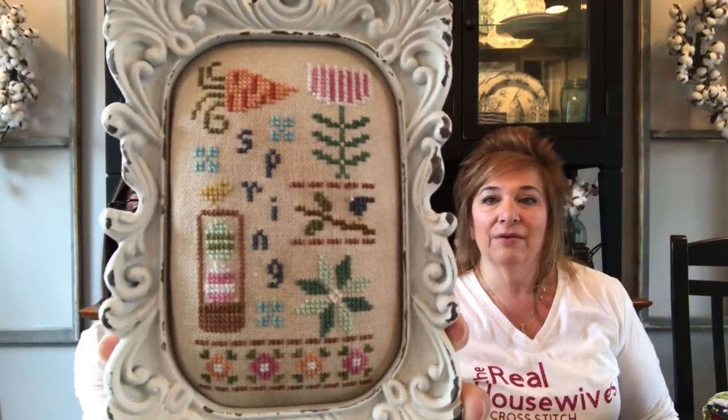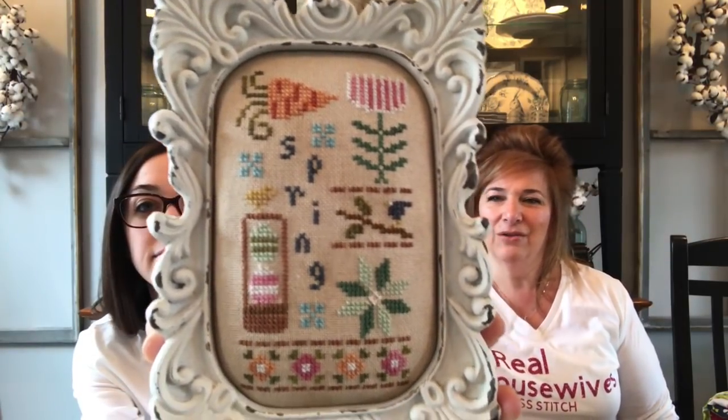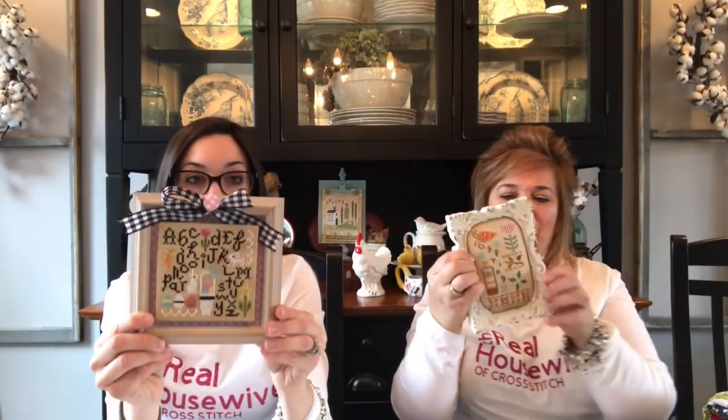But that was a frame I found at Michael's, and it was padded inside, to use for maybe a little bulletin board or something. So I just stuck the fabric over the padding, and that's how it is. It's cute. It's puffy. And this one was a thrift store frame that I put the gingham on the back of.